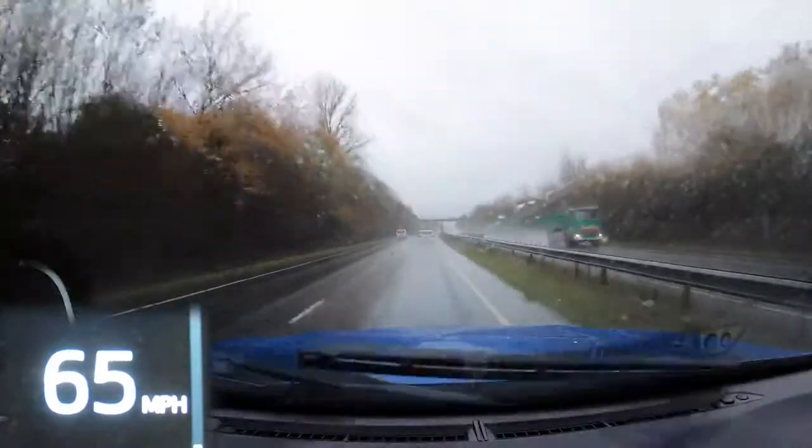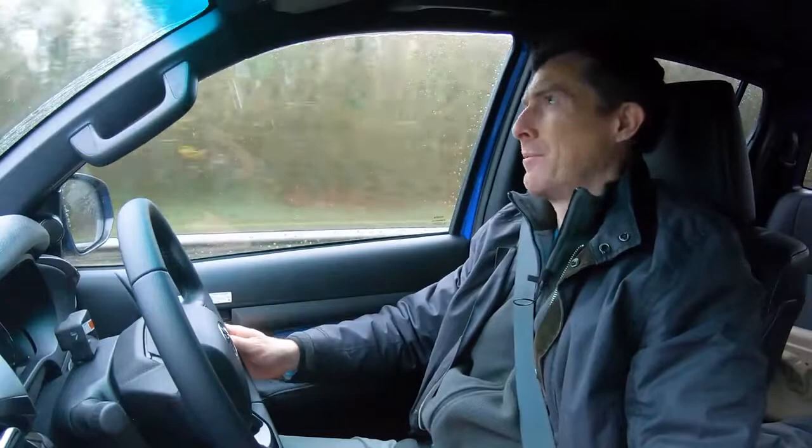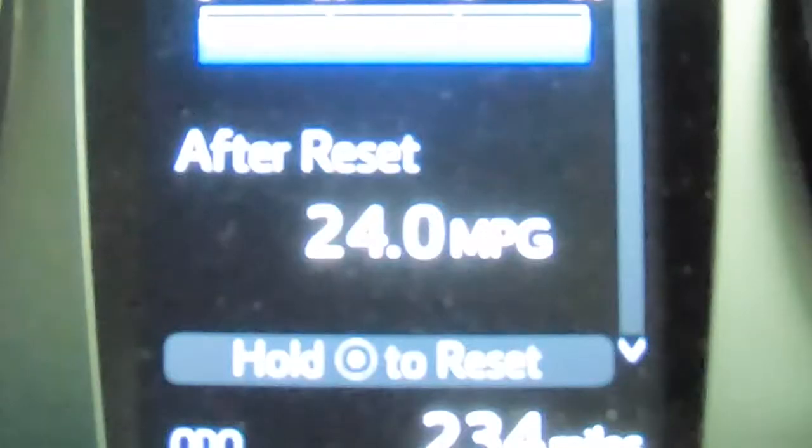I like sitting up high as well, especially when it's absolutely chucking it down like this, because you just get a better view. You don't seem so badly affected from the spray from other cars. If you want one of these just because you like the look of them and you're a bit worried, like, oh, is it going to be a nightmare to do long distances in it, you'll be able to cope, trust me. One last thing to check though, economy, 24 miles per gallon I'm getting. I'm not sure if you'll be able to cope with that.